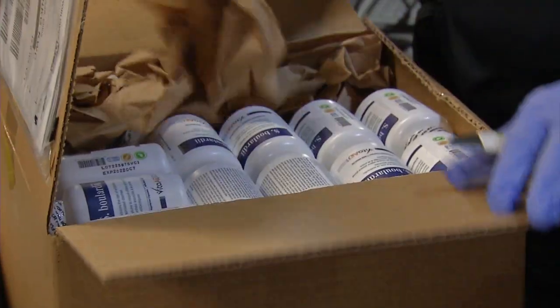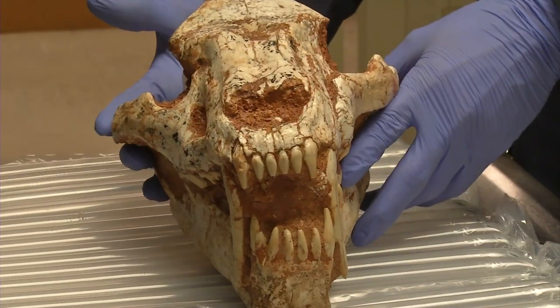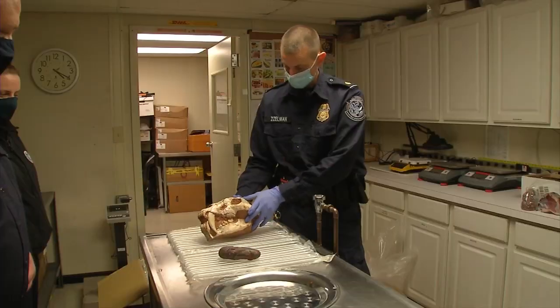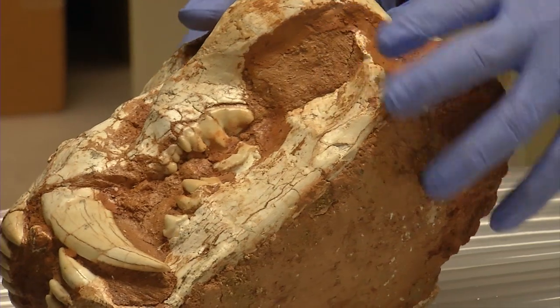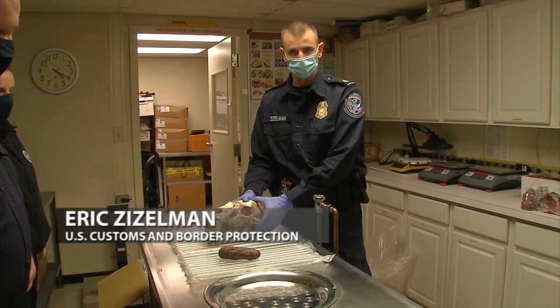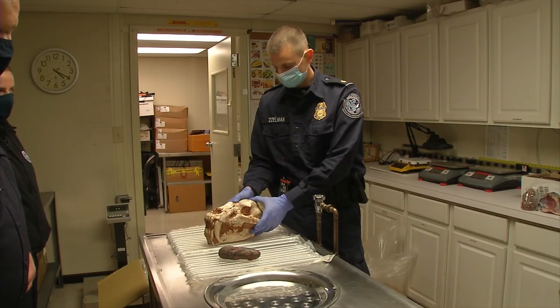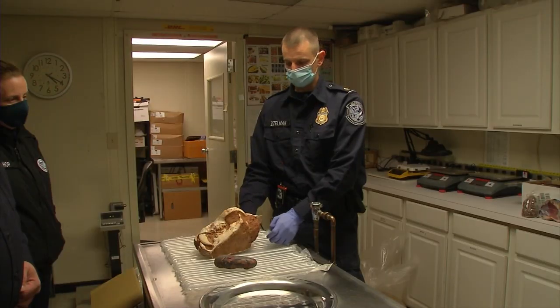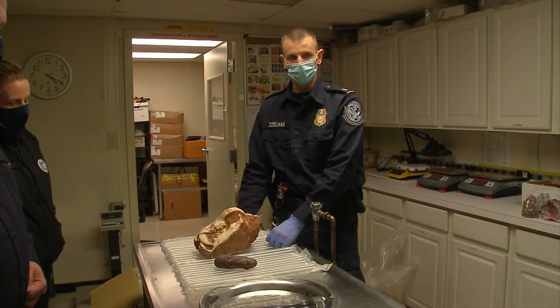On the hunt, working around the clock. We have a saber-toothed tiger skull, and we have a dinosaur egg. U.S. Customs and Border Protection officers make a bizarre find. This is probably a sale, like a black market sale or something to that effect. More than likely, that's what's going on. But how often do you see items like those? Something like this is pretty rare for us.